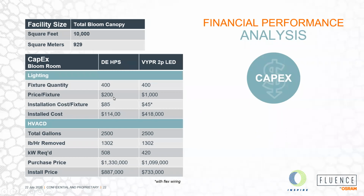And we went with $200 for the double-ended HPS because it's an even lower amount than most people could even fathom getting an HPS fixture for, right? But just to prove the point about how we have to look at the overall scope of the project to determine which way to move forward as far as our budget, it's very important. If we get hung up on looking at the price of the fixture, then we're going to miss the rest of the opportunity that we have to achieve success through efficiency, right? So as you can see, a $200 fixture for HPS is quite a bit lower than a $1,000 Viper, right?